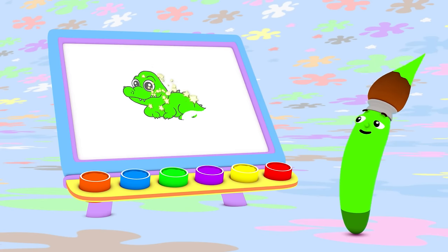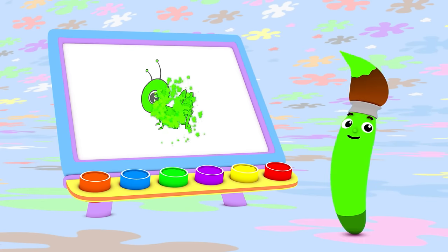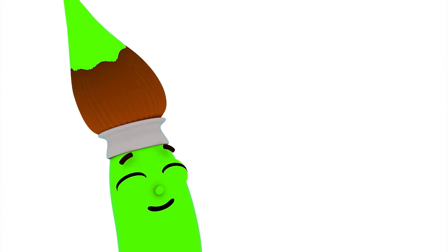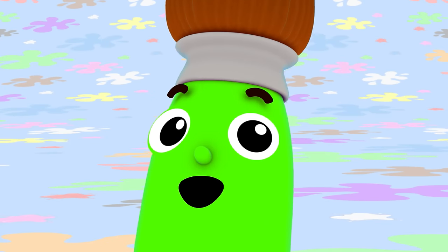You know what else you can paint with the color green? A grasshopper. Grasshoppers hop around, too, like frogs.